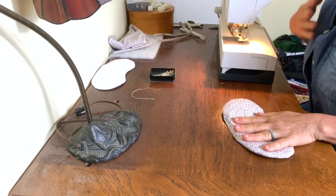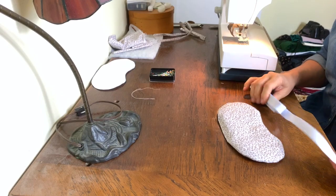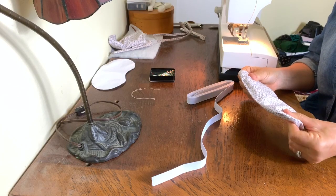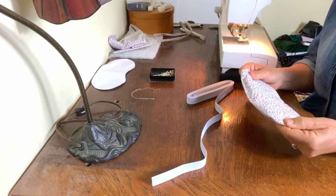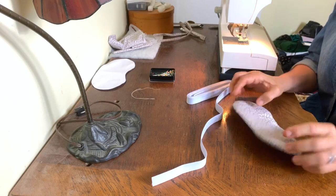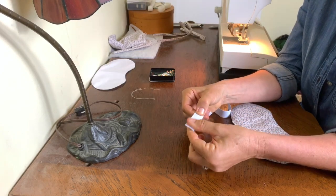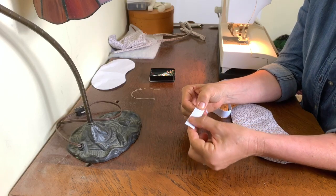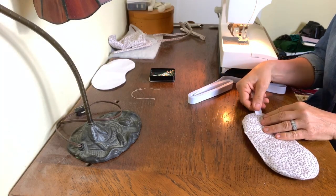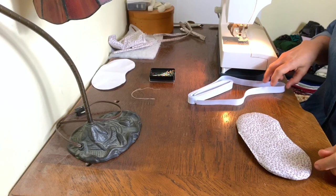Now what you do is you find your elastic and measure how it fits around your head, and you want this to be snug without it being too tight at night that you can't sleep. So you have to measure your head and your face, or if you're making this for somebody else. But it won't be super exact because you'll be attaching Velcro to the end of it. So there's a little bit of adjusting that you can do. So you'll cut off 2 pieces of the elastic and we'll sew that to this end and to this end.